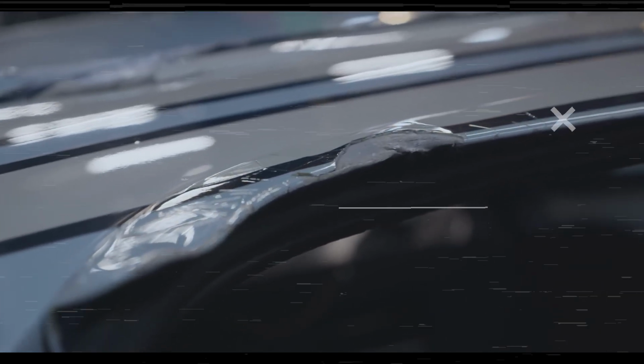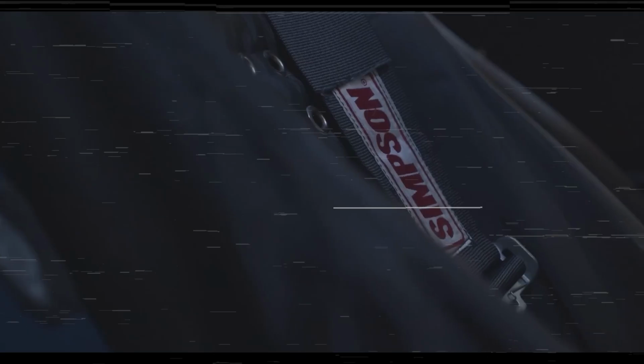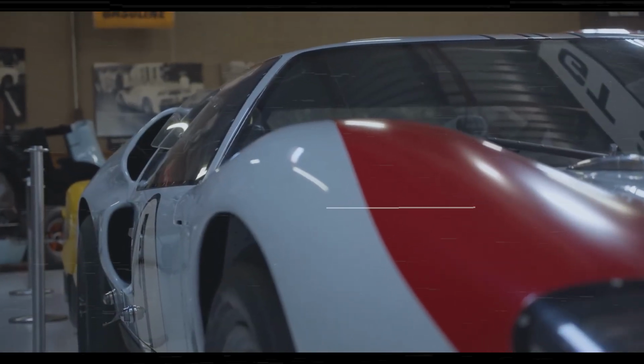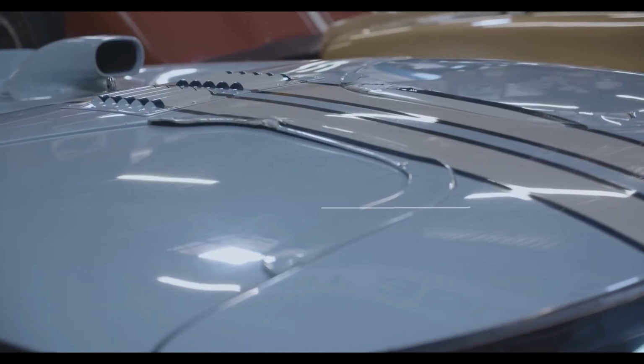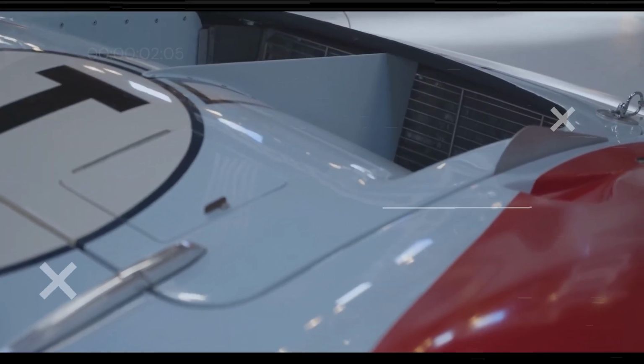The GT40's racing success and cultural significance have made it one of the most valuable vintage cars in the world. Original examples that raced at Le Mans have sold for over $11 million at auction, cementing its place in automotive history as one of the greatest race cars ever built.